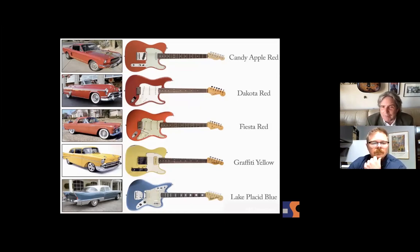bought remnant paint from typically DuPont and some other manufacturers of leftover car color paint that was not used by Detroit that year. He bought the candy apple red that was found on Mustangs, the Fiesta red that was on Thunderbirds, and the Lake Placid blue that was on Thunderbirds and Cadillacs. He started painting his guitars those colors, and the youth of the 1950s went wild over it.